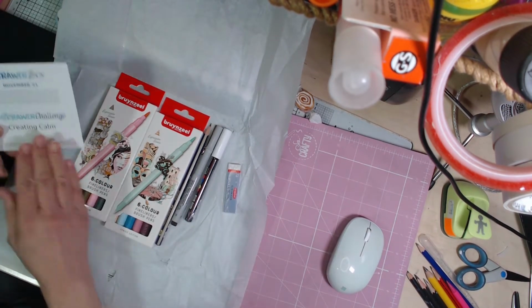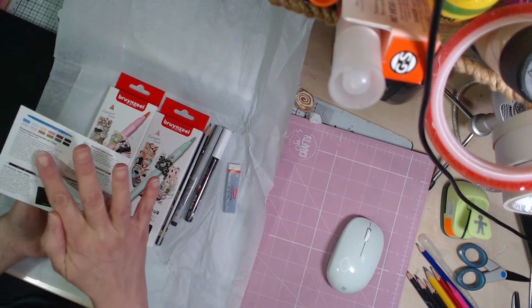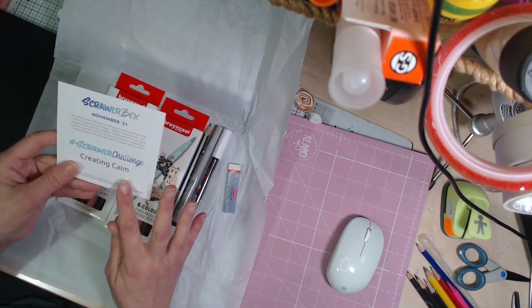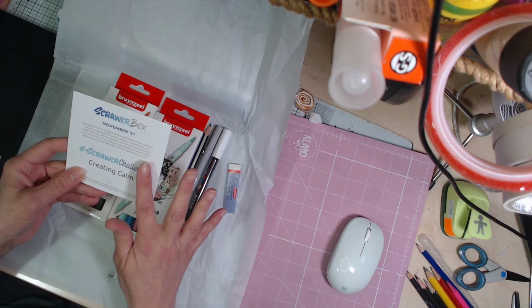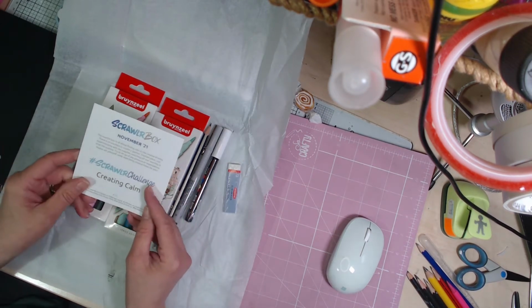So, let's just have a quick look at this. You always get a little kind of a menu card with a breakdown of what all the supplies are. So that's really handy. And you get a Scrawlr challenge, so it's always a word or a phrase. In this case, it's creating calm. This month's box is all about finding calm in the creative process. Oh, that's something I need to do. That's a very open challenge, isn't it?